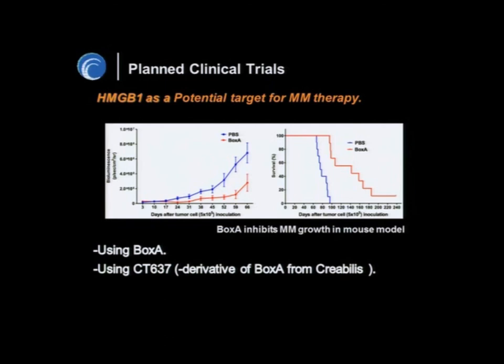So another trial that we hope to start soon is to test whether HMGB1 can be a potential target for therapy. As I showed previously, we found that using an inhibitor of HMGB1 such as BOX-A, we can definitely slow down the tumor growth and increase the survival significantly. So we want to test whether we can put BOX-A into a clinical trial. We are working on some investigators and collaborators now. Besides that, another reagent that is already in clinical trial but in a different disease, called CT637, is a derivative of BOX-A, which seems to be more stable. So we are going to work with the company Criblis to conduct some study to test what the effect is and whether it's better or similar to BOX-A.